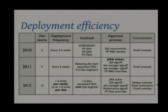We hired a ton of people. We now have 12 development teams, and we push our code once or twice per week, and on very good or bad days, once or twice a day. So you can imagine that going from it takes the whole company to do this to something that we basically need to be able to do on the fly now takes a lot of infrastructure work to get there.